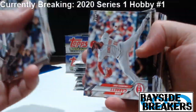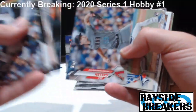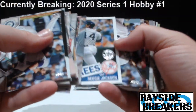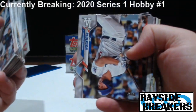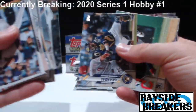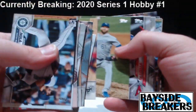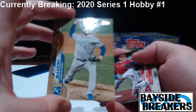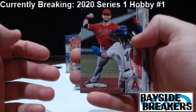He's really easy to pick out for some reason. We got an '85 Reggie Jackson. That was parallel for a second. Don't know why. Oh, Kansas City Royals, Kevin McCarthy, numbered to 2020 on the gold parallel for the Royals.